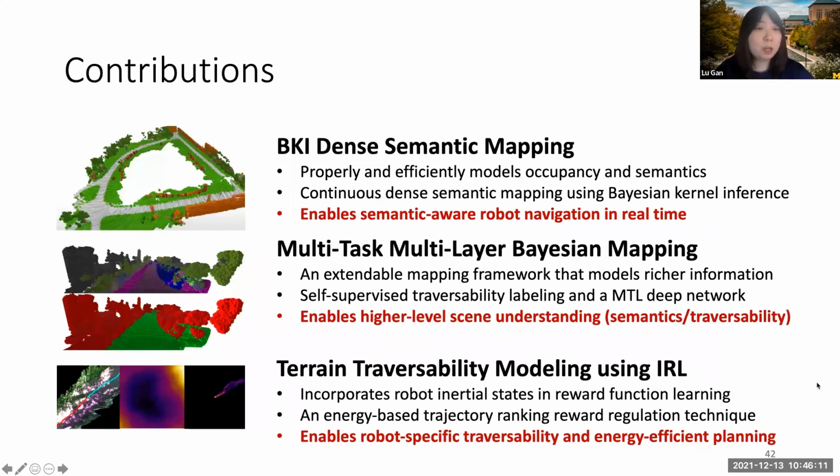The contribution of this chapter is that we incorporate the robot inertial states in reward function learning, and also we propose an energy-based trajectory ranking reward regulation technique. The meaning of this chapter is that it enables robot-specific traversability and energy-efficient planning.